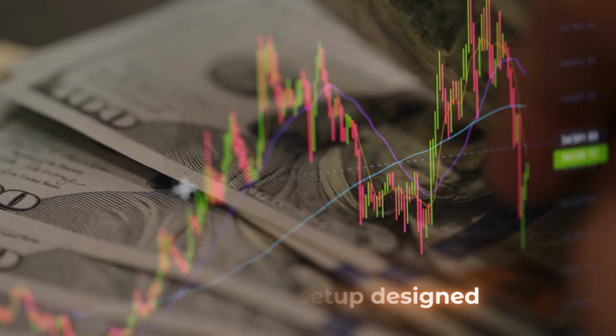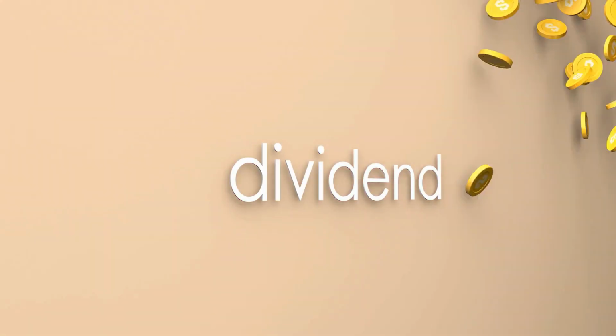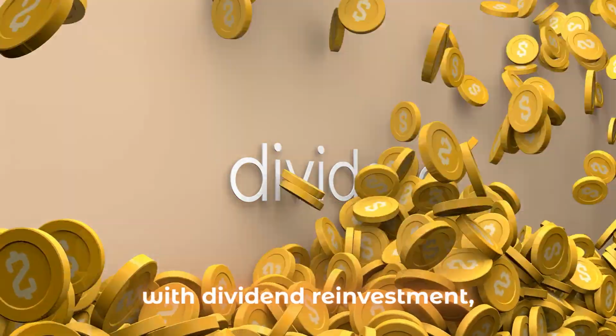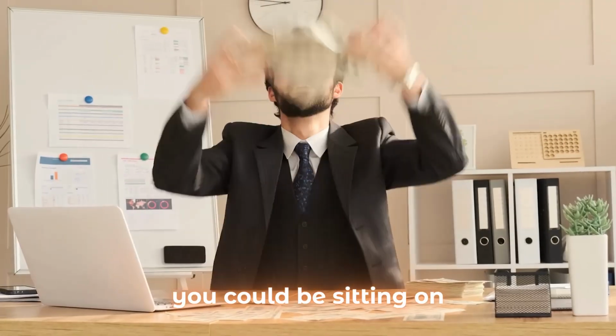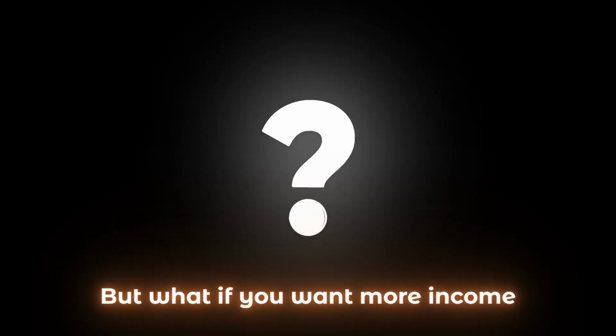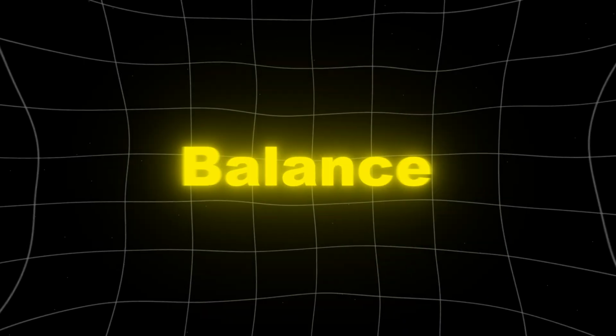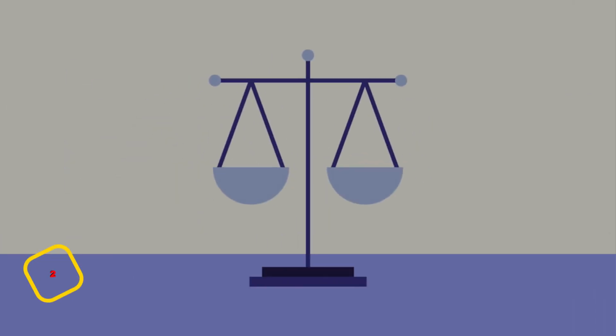Not bad for a setup designed to ride out recessions like a hammock in a hurricane. Oh, and over 30 years with dividend reinvestment? You could be sitting on $700,000 plus and earning $2,300 a month. But what if you want more income without turning your portfolio into a roller coaster? Let's balance things out. Strategy number 2.